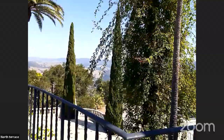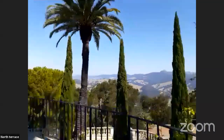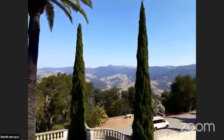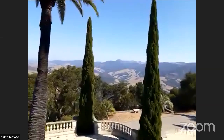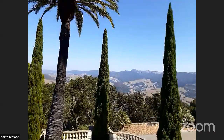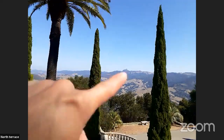Let's check this ranch out. This is the Hearst family ranch out there. So he built his dream home. There we go. He built his dream home over 1,600 feet above sea level. The views of the ocean are on the other side. We're looking at the Santa Lucia mountain range right now. We can see Burnett Peak out there.